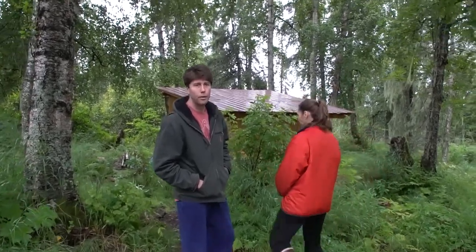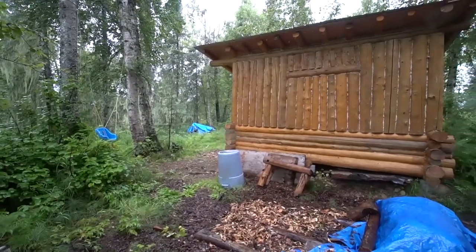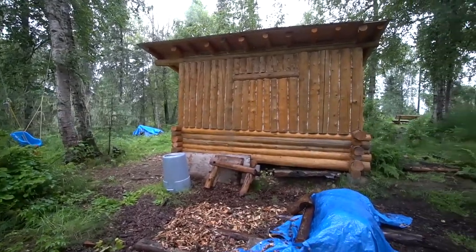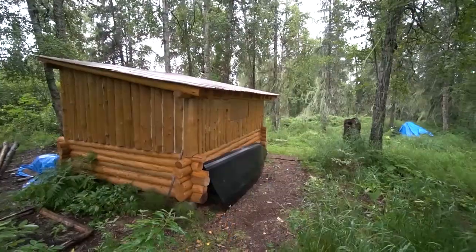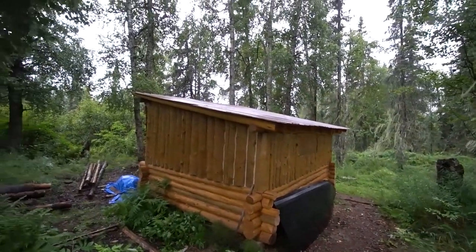Pots and pans and stuff. You know, I rebuilt this little cabin last summer. I was all fired up about it. It had been falling into the ground and just kind of looking like it was over. It was rotting into the ground.